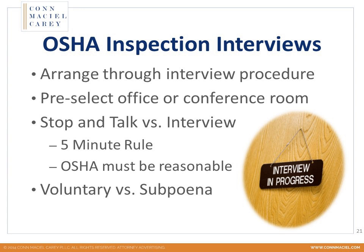It's always a good idea to have a general rule. OSHA might stop during a walk-around to talk to an employee, but if that conversation starts to move past 5 minutes, it's always a good idea to just kindly and gently intervene and say, I'm happy to set up an interview with this individual at a later time.